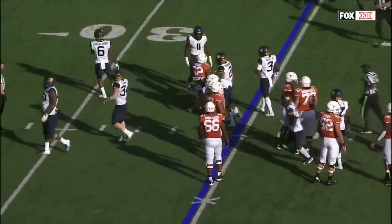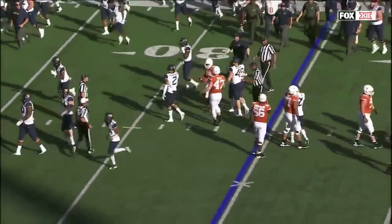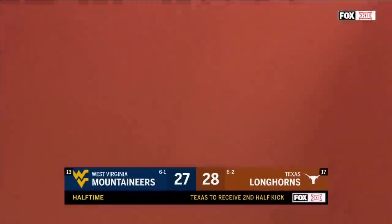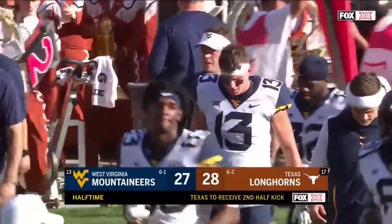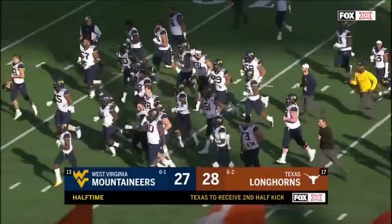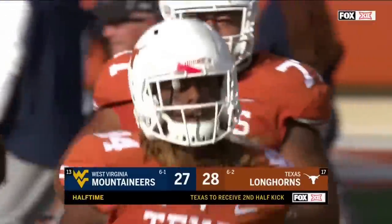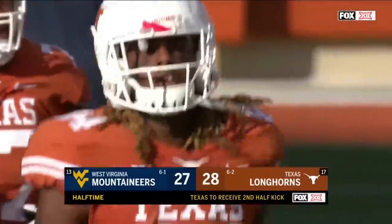And what a first half it was. 614 yards of offense, 7 lead changes, 18 penalties, no turnovers. Texas heads into the locker room up by a penny. Coming up, we'll send you to Rob Stone in L.A.